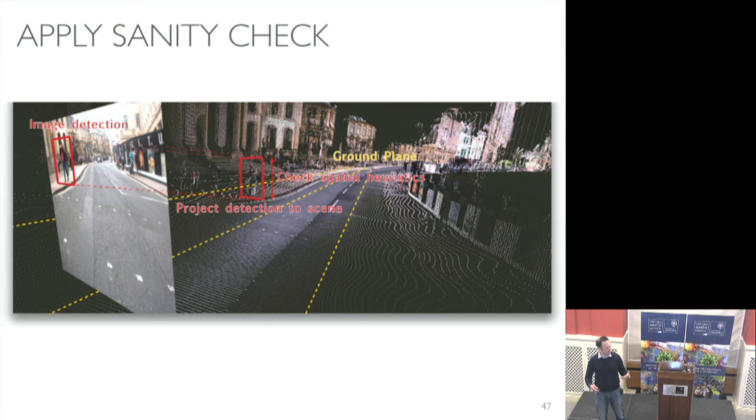Based on that, you can do some sort of a heuristic check and say, well, actually, if that is true and the ground plane is roughly here, then I can throw out false detections just based on that, okay? So that's a useful thing. Many people do that.